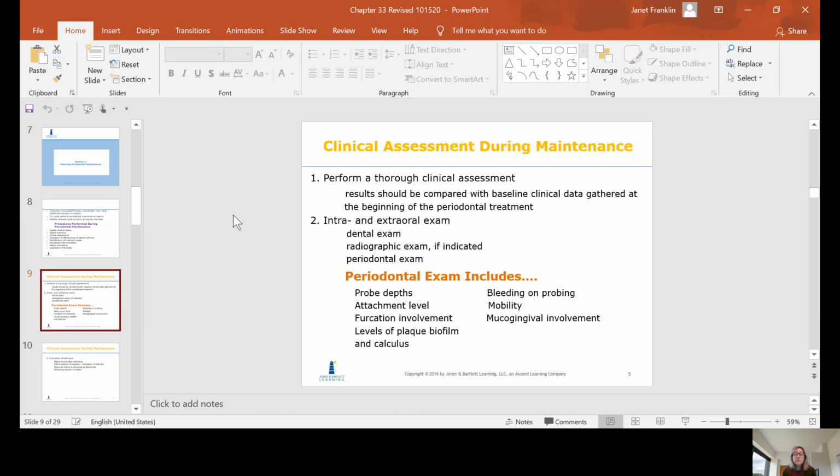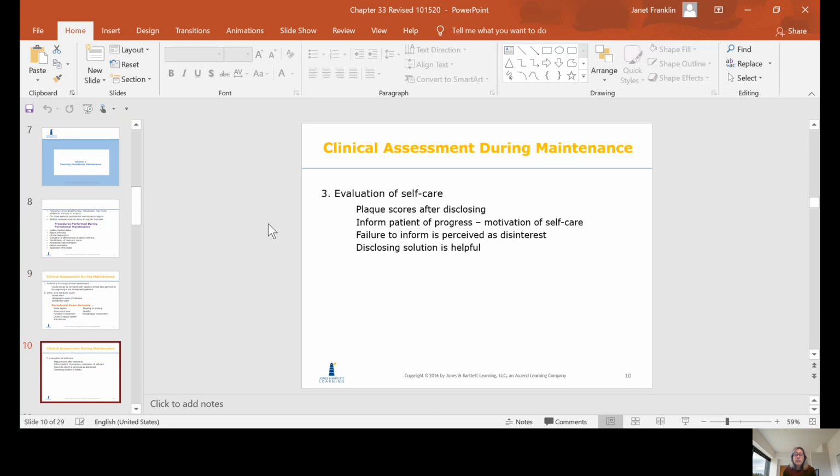So clinical assessment during maintenance: perform a thorough clinical assessment. Gather all your data. That's going to include in your periodontal exam probing, attachment levels, furcation involvement, do a plaque index, assess their calculus, their bleeding, mobility, and then if they have any mucogingival involvement. In other words, any places where they have thin attached gingiva. And you're going to evaluate their self-care.